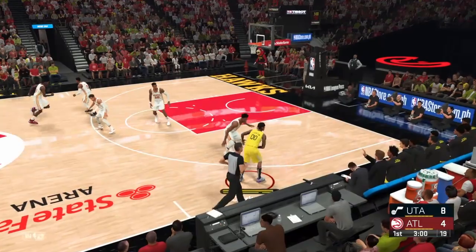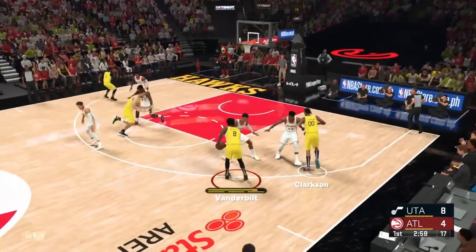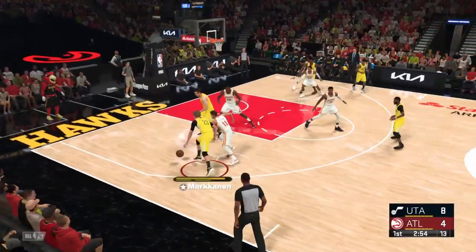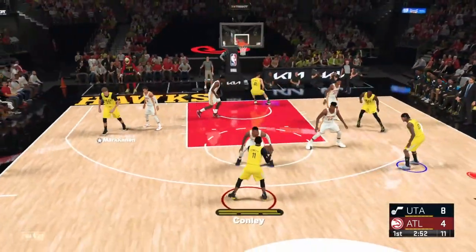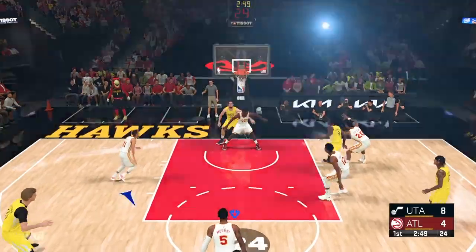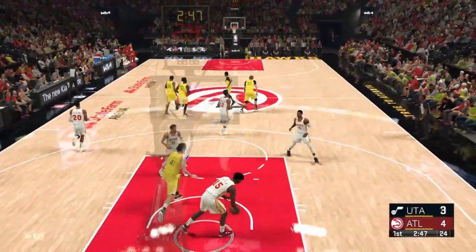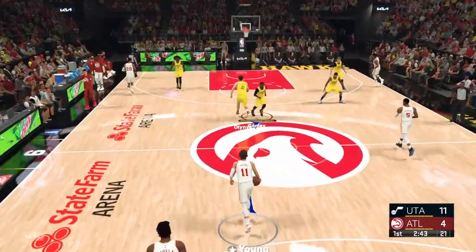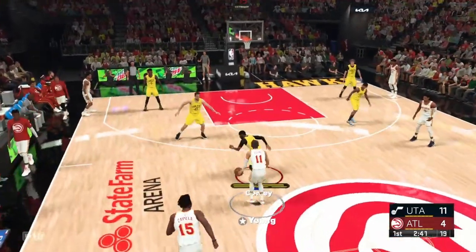Utah leading. Clarkson finds Vanderbilt. Markkanen against Young. Outside Conley. Lets it go from deep. Gets it to go. That makes him 2 for 3 in this game. Well, you've got to be able to contest. This is a career 37% three-point shooter. You better get out there on Mike Conley.